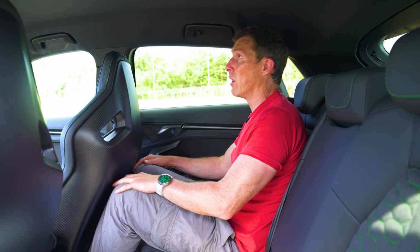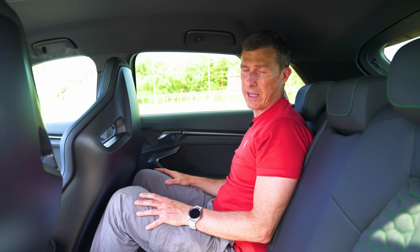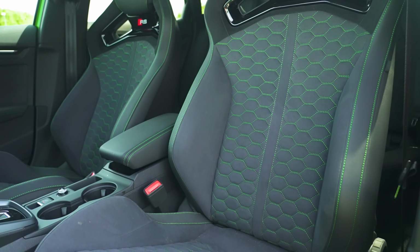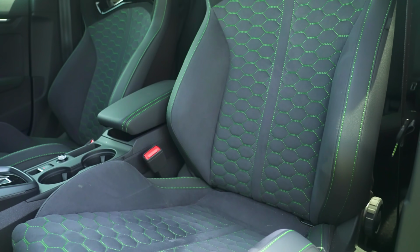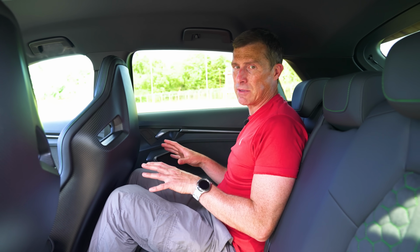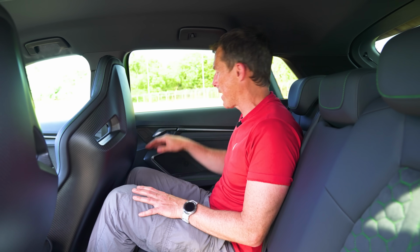Look, that's very tight. Headroom, it's okay, but people over 6 foot will struggle back here. Now, in terms of the rest of it, I like the suede material here in the back and the way it mimics the seats in the front with this quilting effect, and it grips you well, which is good. What's not so good is that Audi has cheaped out with some of the quality here in the rear. So, scratchy door tops here in the back.